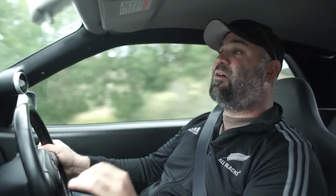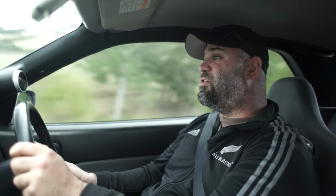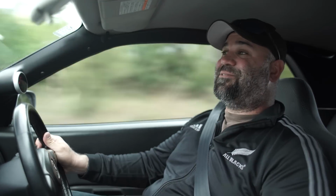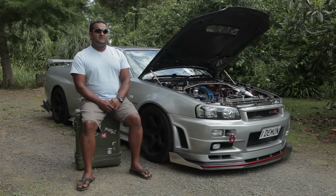Now, make no mistake, this is a very high dollar car. This is not a cheap car, even though Faisal has done a bunch of the work himself. He's an engineer. He's made parts that have gone on the car that are useful, that work. But nevertheless, this is a really expensive car. There's always big dollar parts that are available off the shelf that you can buy. This wasn't the case for me.